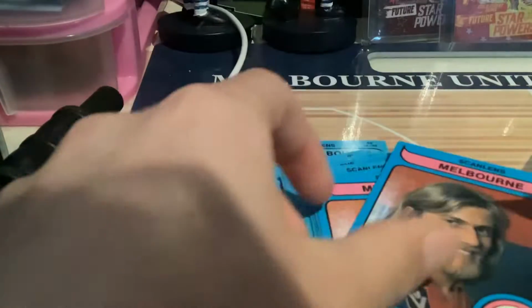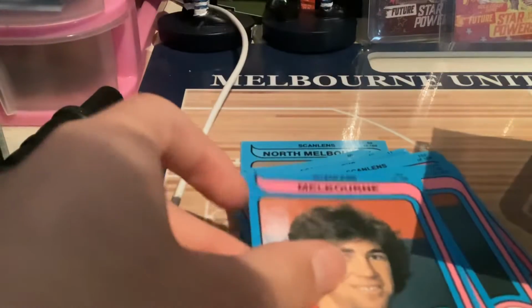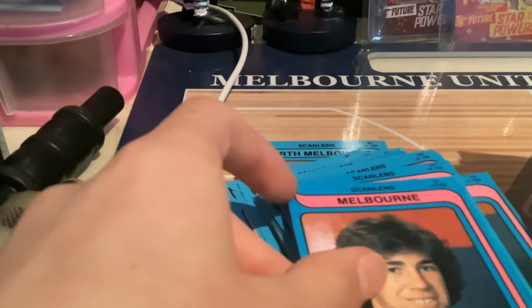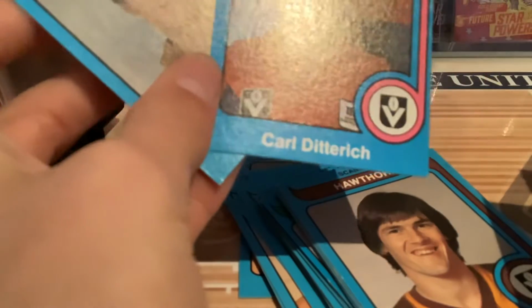Wayne Gordon. Peter Giles. Cameron Clayton. Tony Dullard. Jared Healy. Not my saying Jared Healy. Would it be? I'm not actually quite sure. It might be, I'm not sure. Carly O'Donnell. I feel like he sounds familiar as well. Michael Byrne. We got Kyle Church. We got Alan Goddard.